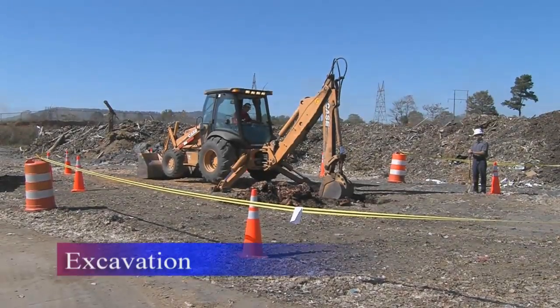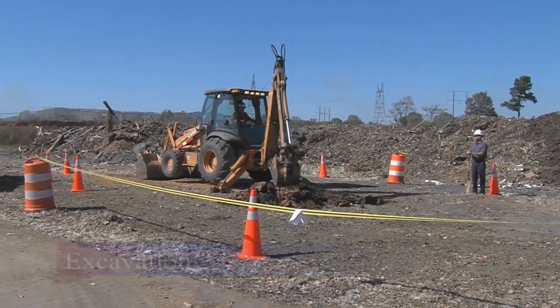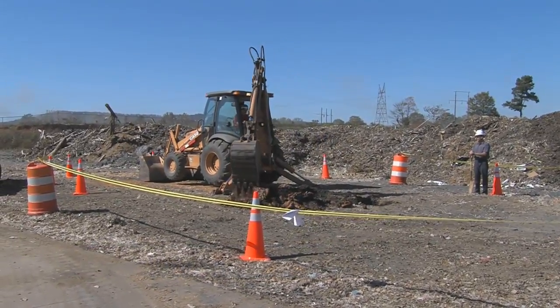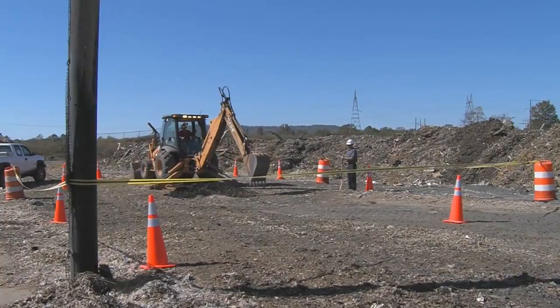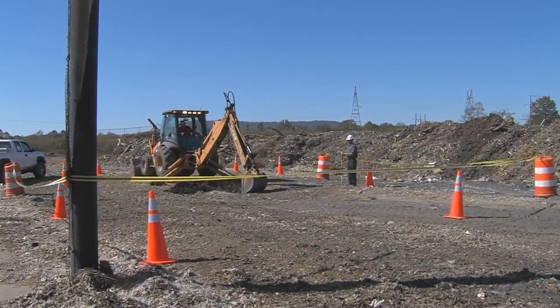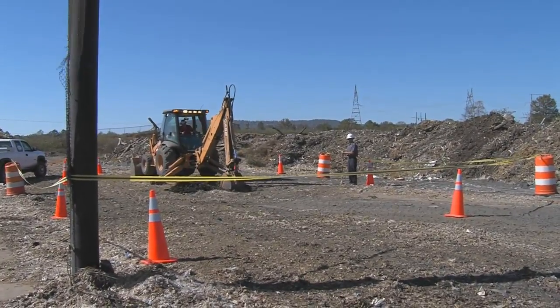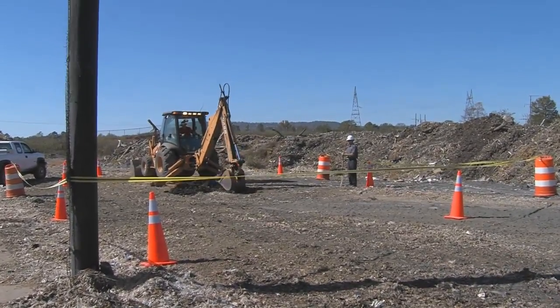All trenching and excavations will follow the WestRock excavation and trenching procedure or an equally stringent policy. All contractors will employ a trenching and excavation competent person prior to digging on WestRock property. Excavations must be barricaded off and permitted prior to digging.